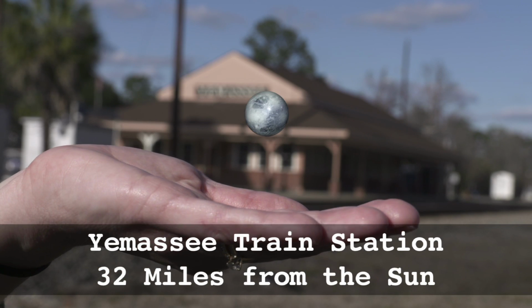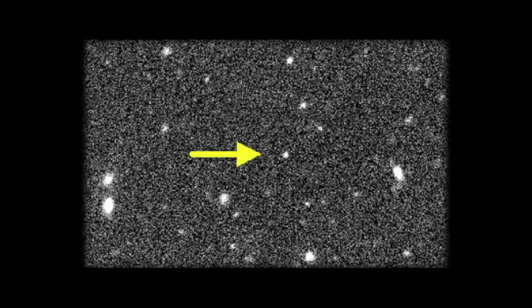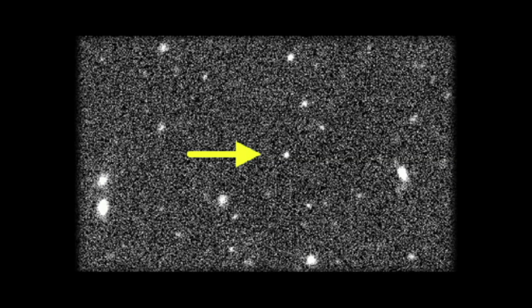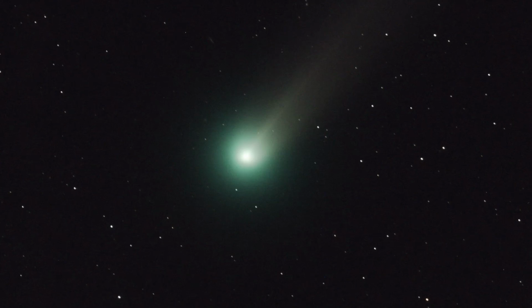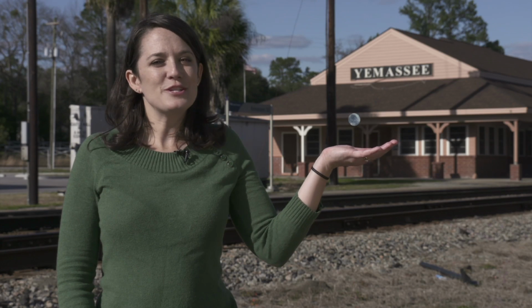But this is not the edge of our solar system. There's more beyond Pluto. The furthest known object that is part of our solar system is 3 times further away from the sun than Pluto, and the actual edge of the solar system extends even further. So the next time you take a trip, imagine you're taking a trip through the solar system and think about all the space out there.